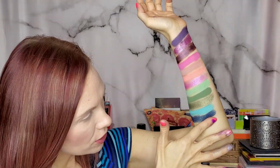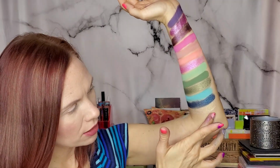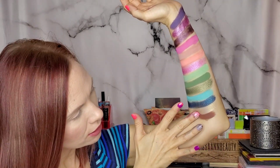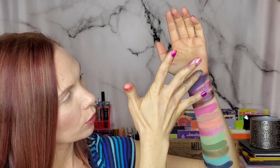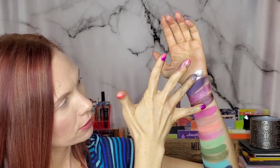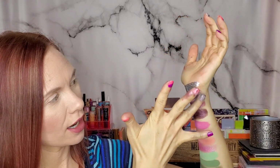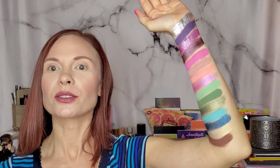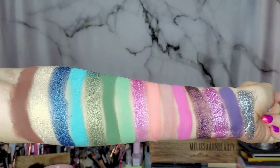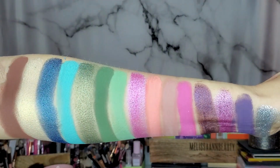We've got Jasmine. So that's like a duochrome highlighter shade. And Seed. And the last one I'm gonna pop up here. This is Flourish, so that silver one. Oh man, look at that. It's so metallic and gorgeous. Oh, look at those swatches. Those are amazing. So here are all the swatches for the Sandra Rose palette.